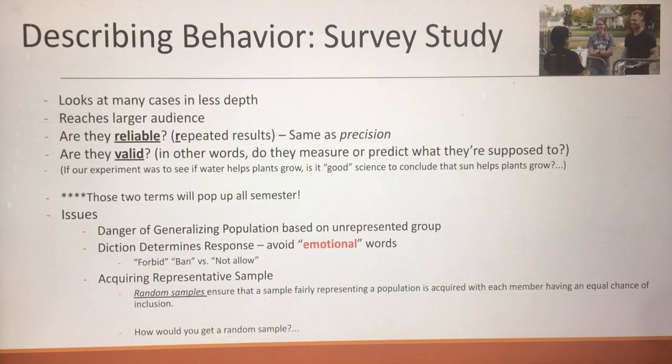Avoid those emotional words. Okay, and you see that in red right there. So that they will ask you about that. And of course, as far as your samples go, the samples must be representative of your population, and they must be random. So for example, if I wanted to see what's the average height of my students, I'm not just going to take a sample of the basketball team. That's probably biased, okay?